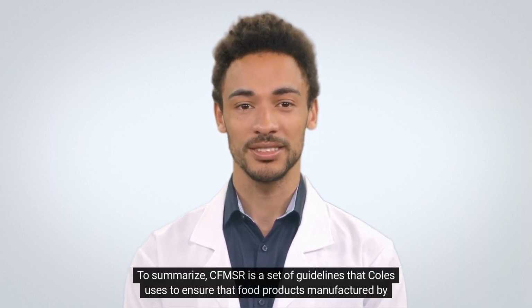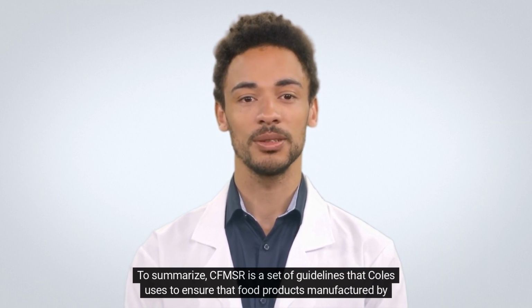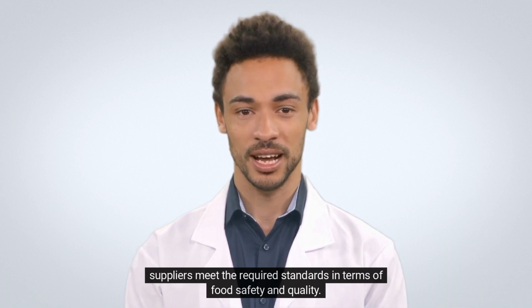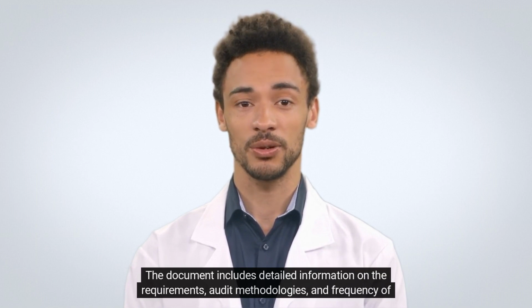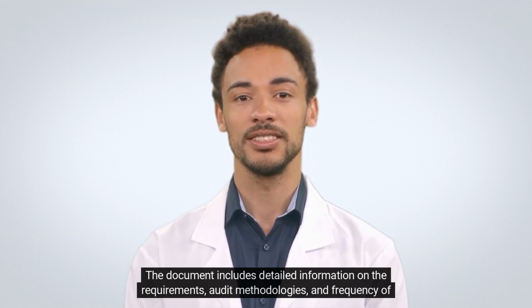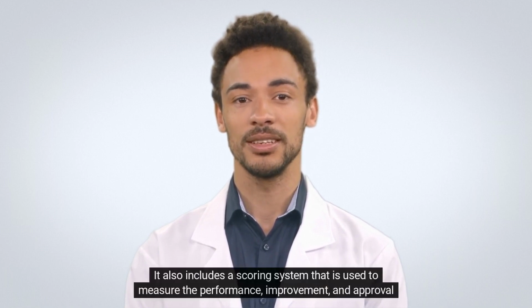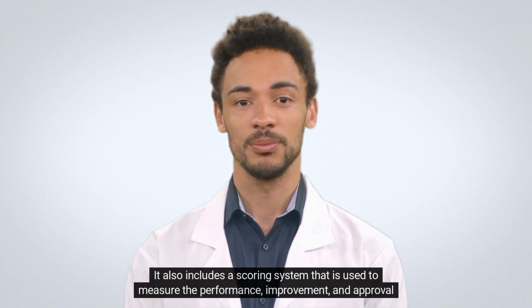To summarize, CFMSR is a set of guidelines that Coles uses to ensure that food products manufactured by suppliers meet the required standards in terms of food safety and quality. The document includes detailed information on the requirements, audit methodologies, and frequency of audits that suppliers must comply with. It also includes a scoring system that is used to measure the performance, improvement, and approval status of the supply.